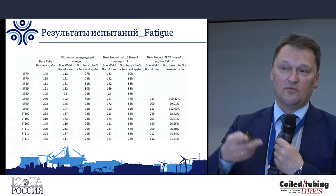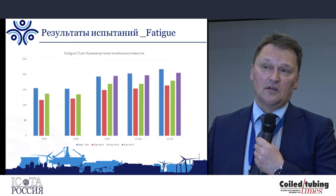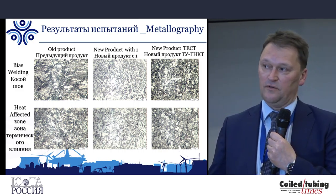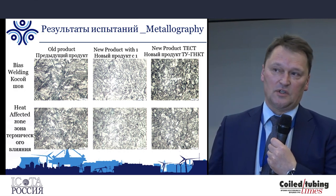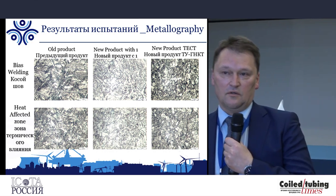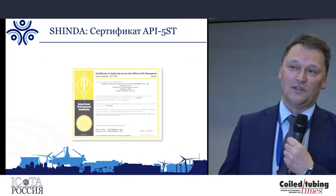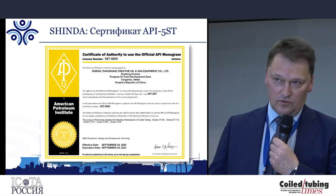I'll be skipping through some of the slides. I can actually leave this presentation with you, so you can have a look at it and browse through it in your spare time. There are several slides that show how these two novelties that we've introduced in our production facility improve the performance of our products. Well, the petrographic study shows that the grain size changes at the weld and how much they get restored after the operations that we introduce at the stage of production. So I will give you more detail when we speak during the break, if you like.